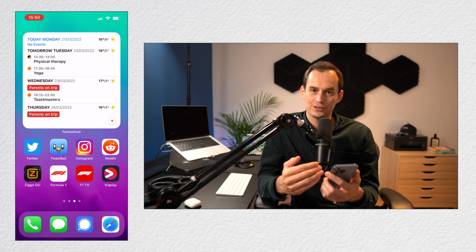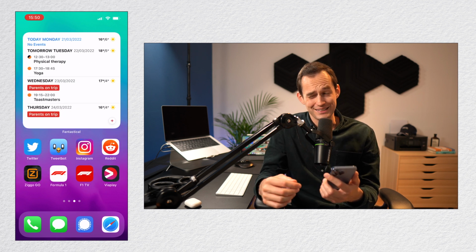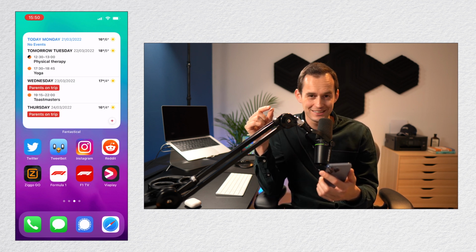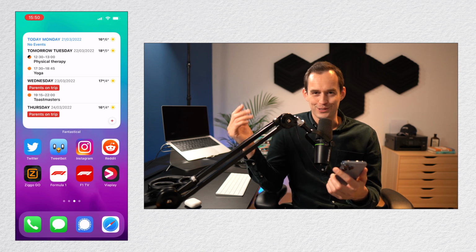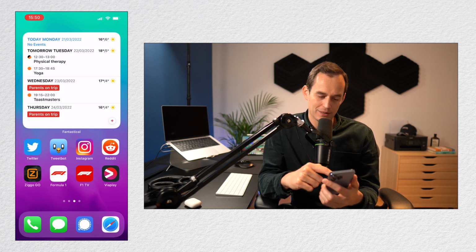And I deliberately put those a couple of swipes away, so not on the home screen, but 2 swipes away, just to include a little bit more friction. Who am I kidding? I spend way too much time on these apps. Twitter itself, you know what Twitter is. Tweetbot is a Twitter client.